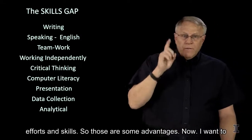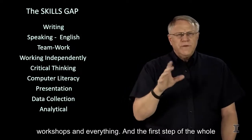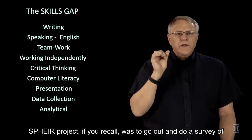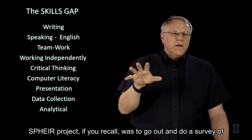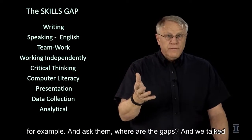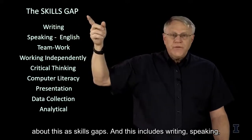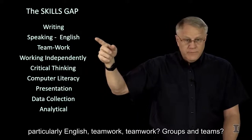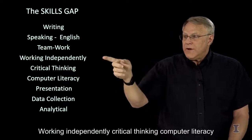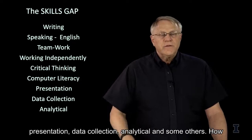Now, I want to go back to the very beginning of all these workshops. The first step of the whole SPHERE project, if you recall, was to go out and do a survey of employer stakeholders, people who are employing your students, for example, and ask them, where are the gaps? We talked about this as skills gaps. This includes writing, speaking, particularly English, teamwork, groups and teams, working independently, critical thinking, computer literacy, presentation, data collection, analytical, and some others.